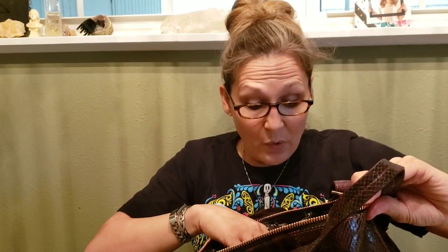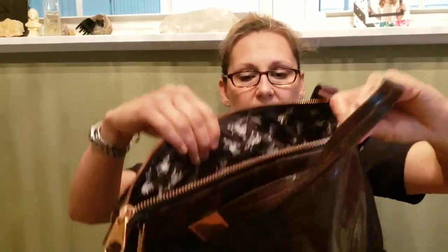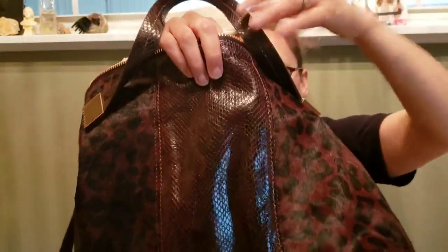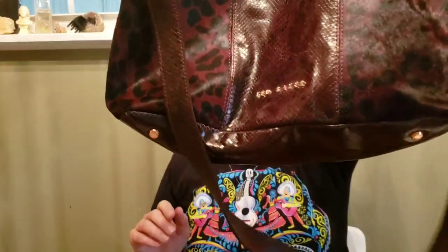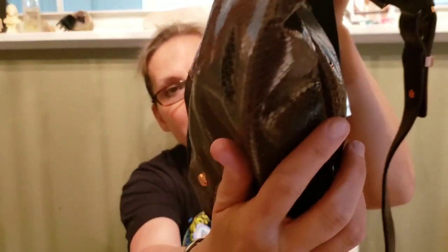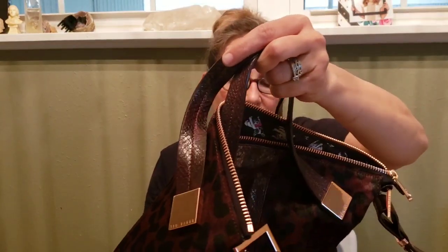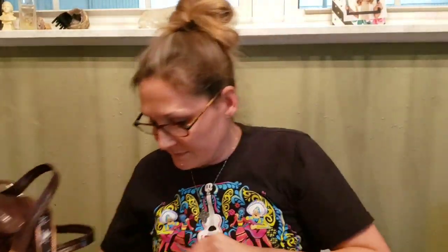Oh no, I paid $10 for it. 10? What? Gorgeous. And almost no wear because look at the little bottoms, if any. None of the hair that I can tell is rubbing off. Stunning, stunning bag. All right, you guys, that was my haul.